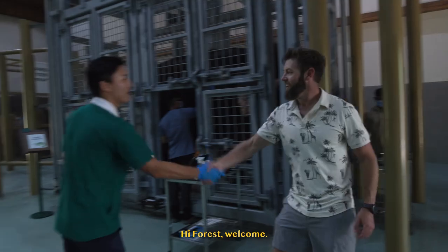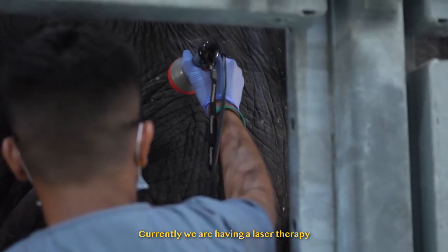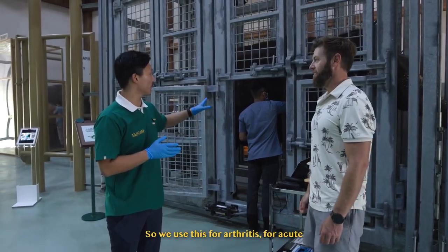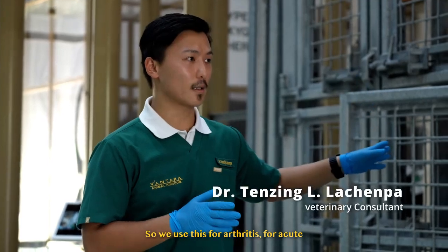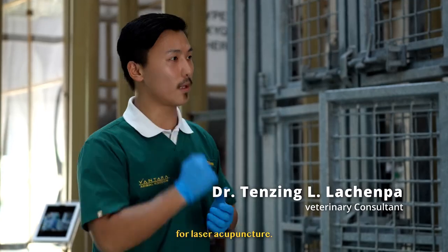Hey, doctor. Hey, Boris, welcome. Thank you. So what's going on here? So currently, we are having a laser therapy session for one of our arthritic elephants. Laser therapy. So we use this for arthritis, for acute sprains and traumas. Sometimes we use it for colic and even for laser acupuncture.